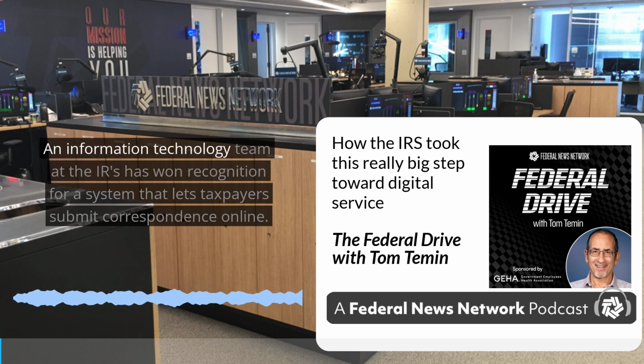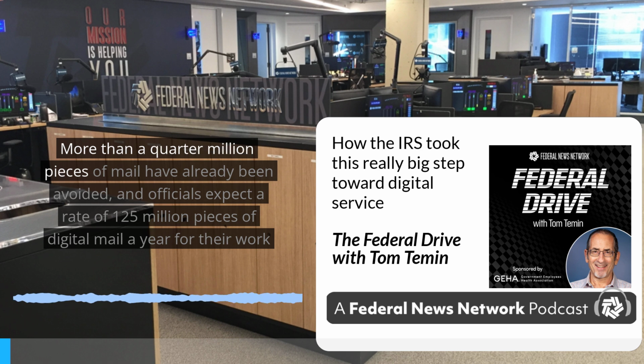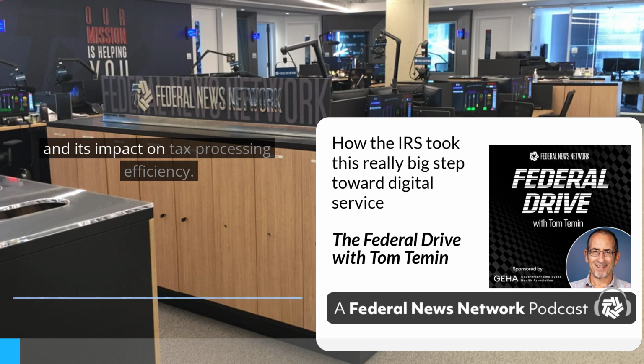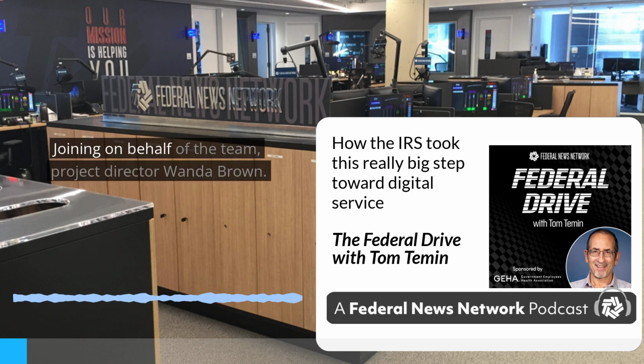An information technology team at the IRS has won recognition for a system that lets taxpayers submit correspondence online. More than 250,000 pieces of mail have already been avoided, and officials expect a rate of 125 million pieces of digital mail a year. For their work and its impact on tax processing efficiency, they're finalists in this year's Service to America Medals program. Joining on behalf of the team, Project Director Wanda Brown.